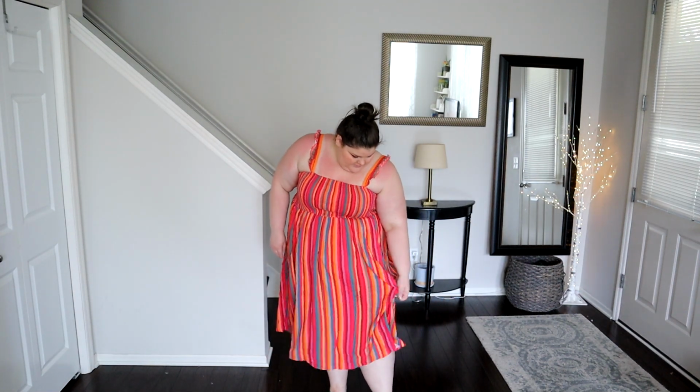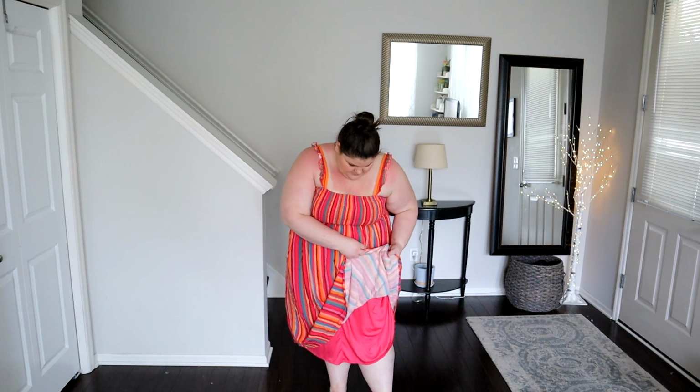There are skinny little straps here with ruffles, and then they're adjustable in the back. It's a midi length and it's got a nice swingy hem. And then there's pockets here as well. No lining in this one. Oh, there is lining in this one. So no worries about it being see-through. And ultimately, super comfortable, true to size.